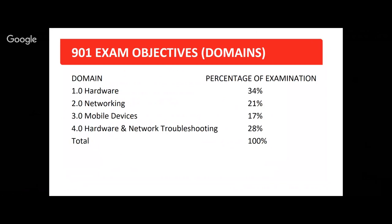So that includes your phones and tablets, but it also includes laptops, because those are mobile. And the last section of it is troubleshooting all 3 of the previous sections. So when something goes wrong with your hardware, your network, or your mobile devices, we need to be able to identify the issue and go through the steps to make sure we can resolve it.